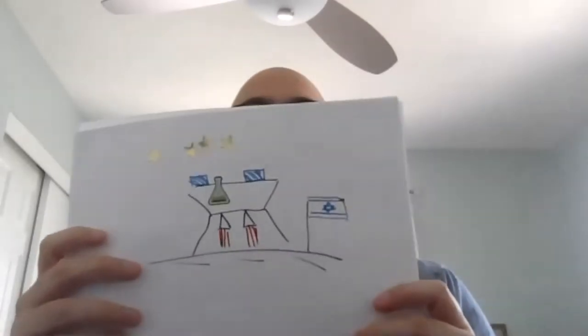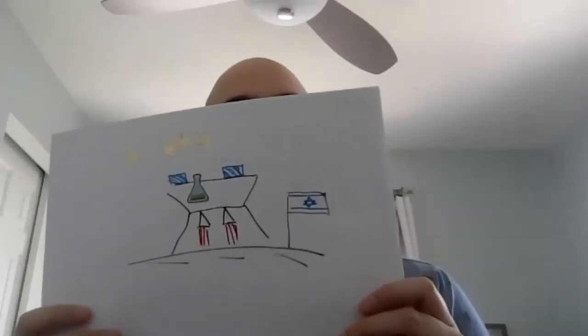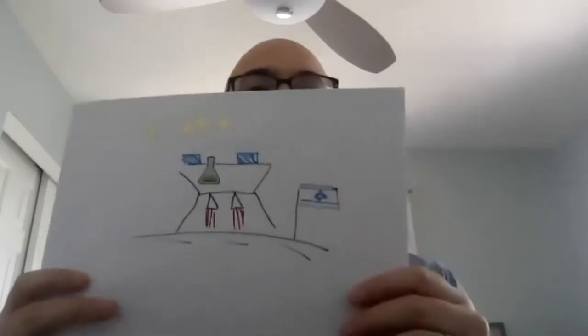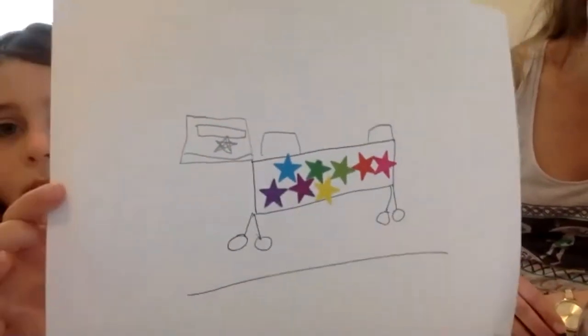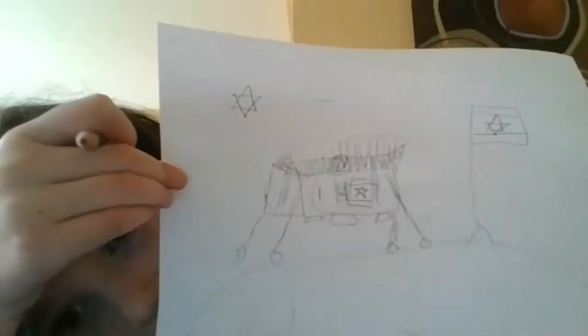And of course, once we draw the Israeli flag, can you show it up? If you have a sticker, by the way, it's even better to put a sticker. Oh, wow, that's really colorful, Maya. Shira, wow, that's a lot of stars on it. The one last thing we want to draw now is what we would take with us.